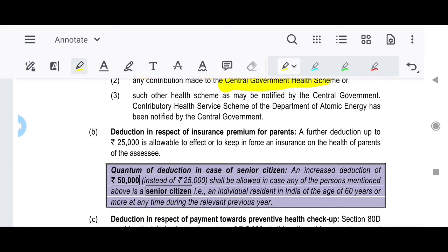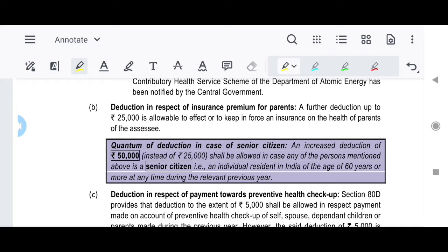Now, second, deduction is in respect of insurance premium for parents. Mind you, for section 80D, parents do not come in family. They have been given a separate part for it. First is for family, second is in respect of insurance premium for parents. A further deduction up to ₹25,000 is allowable to keep in force an insurance on the health of parents of the assessee.